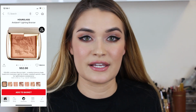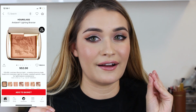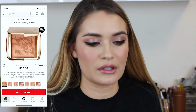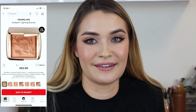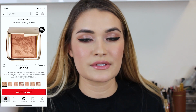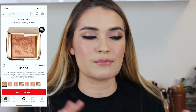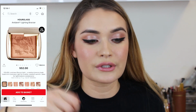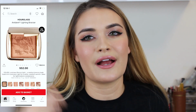It is really pricey, but I'm not gonna lie, I've had this for a really long time, and it's still kicking. I think it's great because only a little bit applies at once, and you can build it up slowly, whereas some bronzers, like the ABH one, are super pigmented, so it takes forever to blend out.